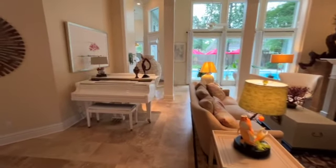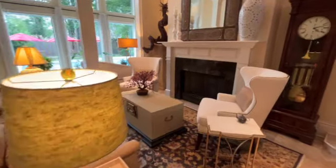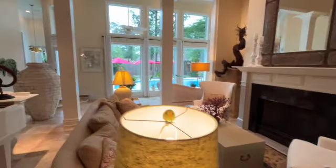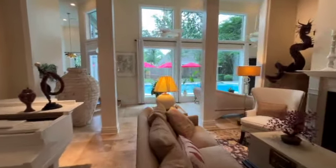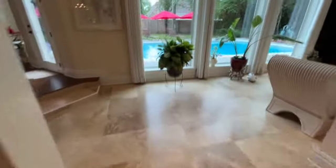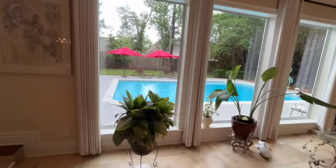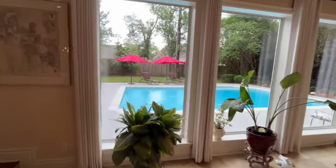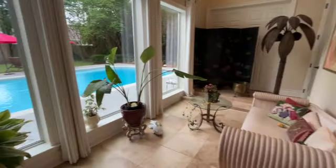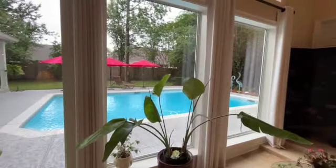And look at the size of the room. There's room for a piano, for conversation here at the fireplace, and a wall of windows that overlooks your pool in the back. This sunroom, notice the tile comes all the way through. This was actually an addition many years ago, back in 2013. And this is an extra sitting area where you can just appreciate and enjoy the backyard, because it is very green.